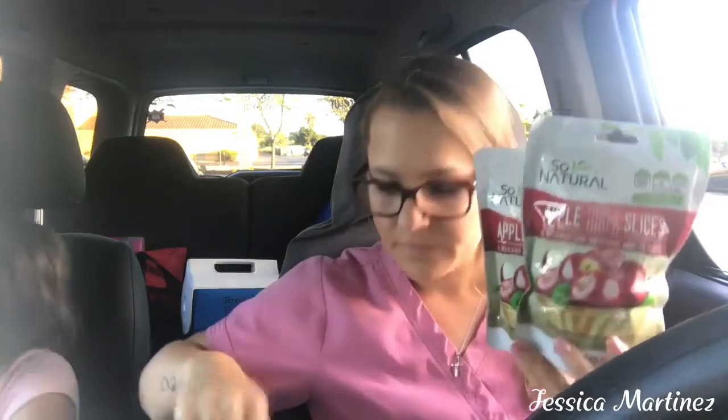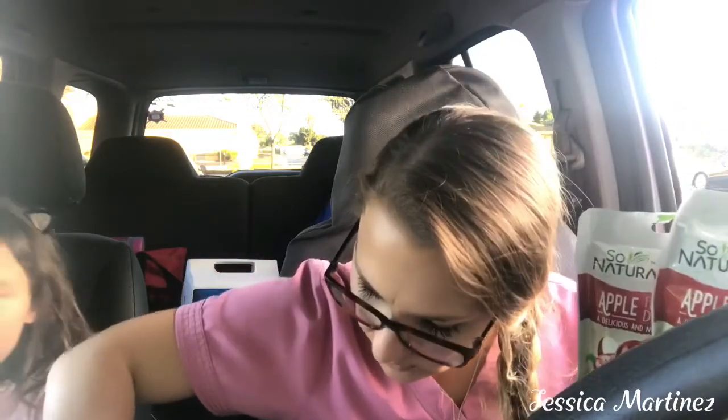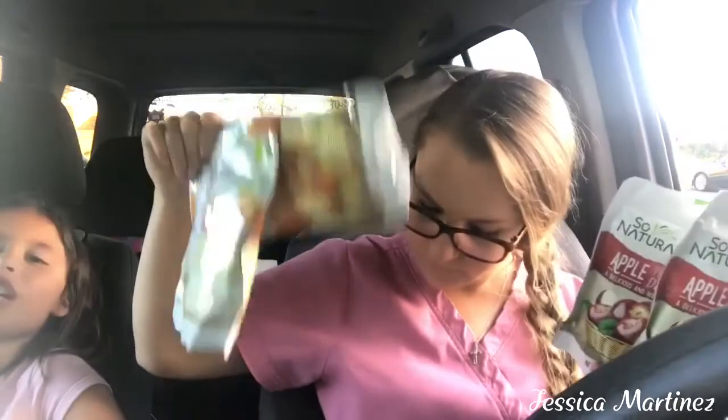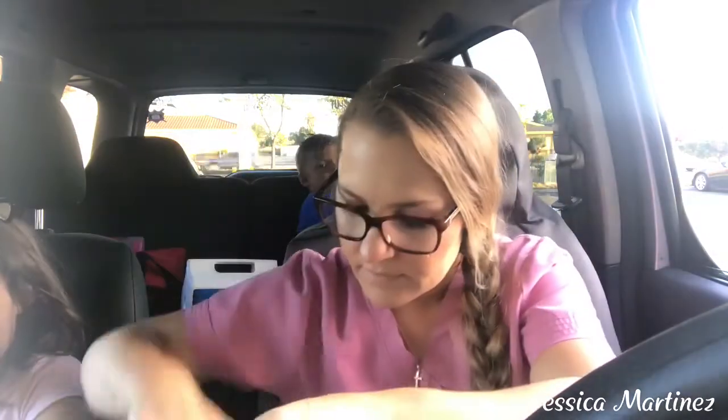Then I got two bags of the apple freeze-dried slices. And I got two of the peaches. Peaches! Because they're so good, huh, Sissy? Yeah. Then I got a thing of frosted Pop-Tarts for the kids.